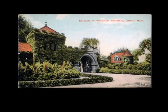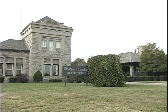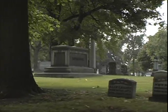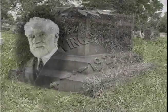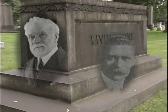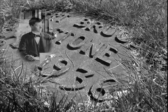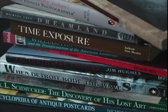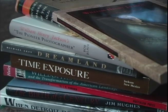Back in the mid-20s, the fashionable place to be buried was Woodmere Cemetery. This was the final resting place of the family that ran the shipping, bank, newspaper, and publishing company that gave us so many postcards. William Livingstone and William Allen Livingstone passed away in the mid-20s, and Robert Livingstone in 1936. And dear friends, this would be the end of our documentary had it not been for the fact that they wrote more about them after they were gone than they printed themselves.